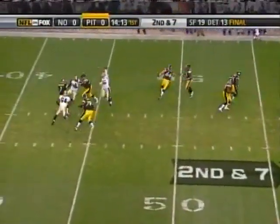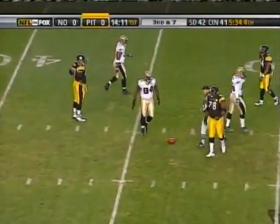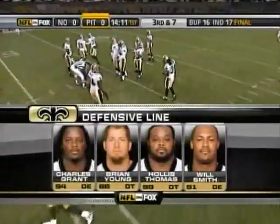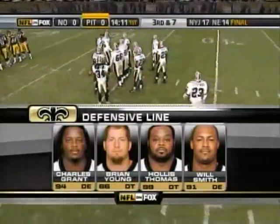Second down and 7 out of the shotgun, and that pass is knocked away. Najee Davenport on a screen, and it was Grant who got his hand up and batted it down. It's 3rd and 7. Here's the defensive line. The play just made by Charles Grant. Will Smith on the other side.